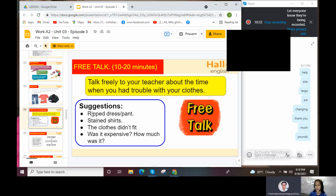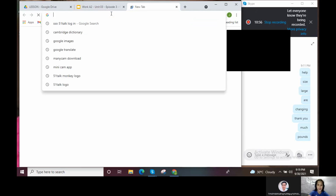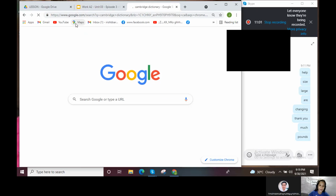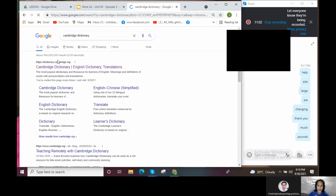Do you know ripped dress? I don't know. A dress is clothing for women. When you say ripped dress, it was cut, or it was damaged. Well, for pants, I don't know its meaning. Rip means damaged or cut. Okay, let's go to the dictionary so that we can read the meaning.